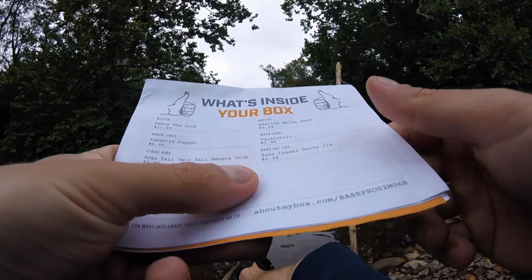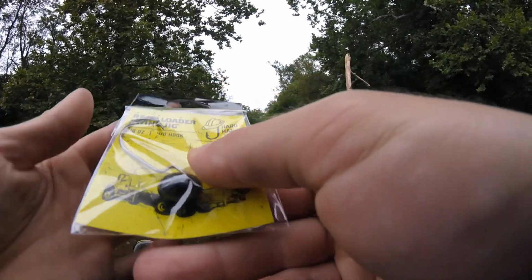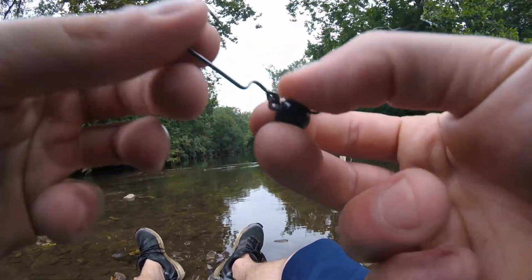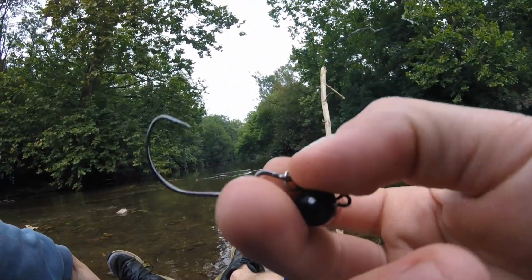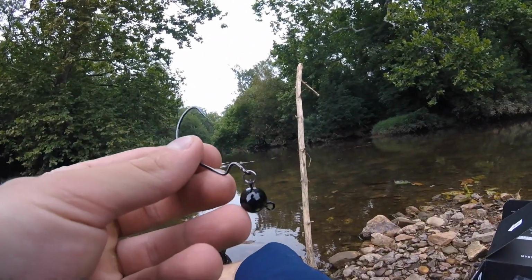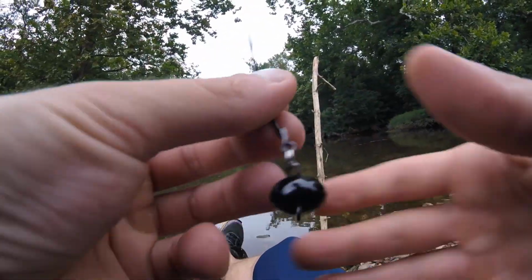Moving right along. Last but not least, for $2.25, we have the Rear Loader Swim Jig. Okay, this is actually pretty sweet. Pretty sweet little rear loader swim jig. Size 4-aught hook, 3/8 of an ounce. Has this nice little football head on it. You can just put your bait on here, Texas rig it or whatever. Put a worm. I'd most likely put some type of small creature bait on here. Maybe actually pair it with these guys here, the Rage Tails. I think that would be a pretty good combo.